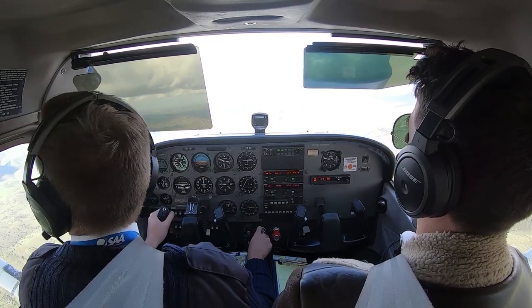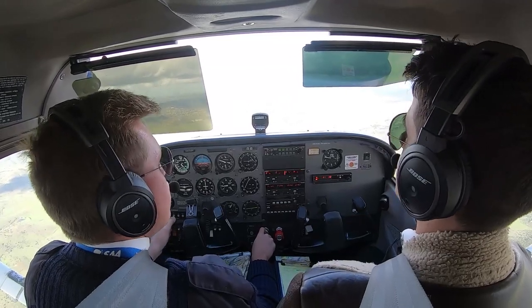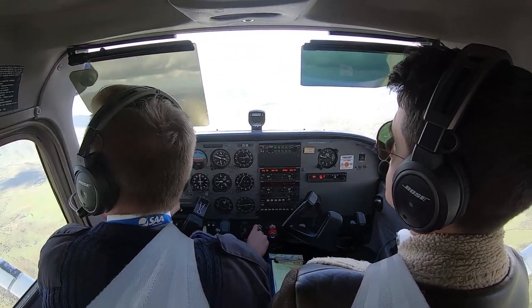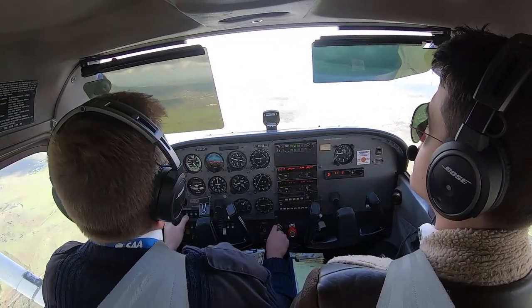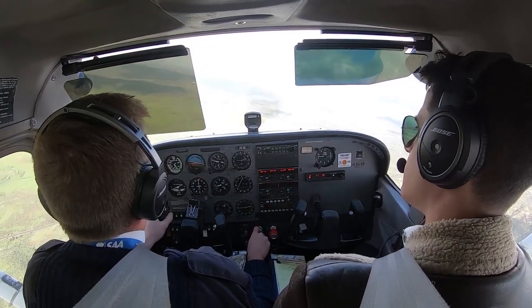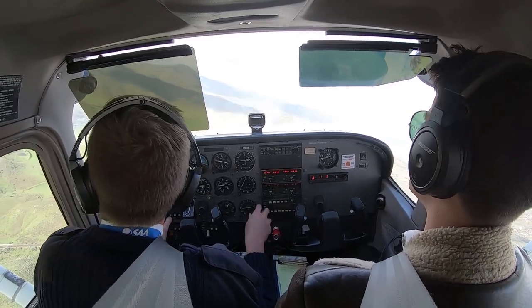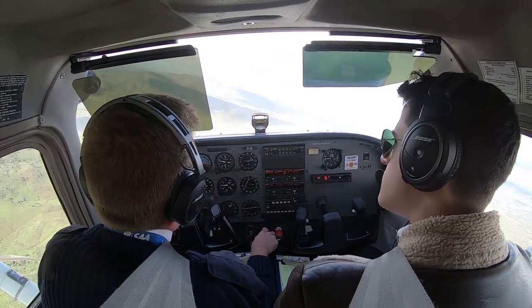Okay. So power off stall. Clearing turns. I want you to turn around. Okay. Clear right. Clear center. Clear left. Always do a position report. Always do clearing turns. We'll do a 180 because I know there still might be traffic in this area who's not talking to us. Oh, okay. So that's the two things you do before practicing maneuvers.